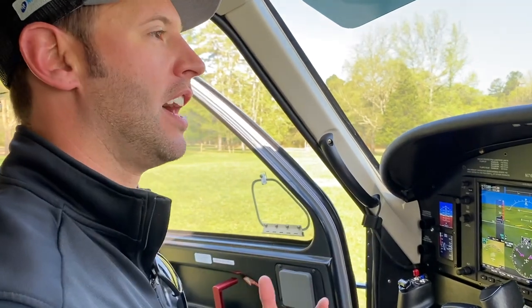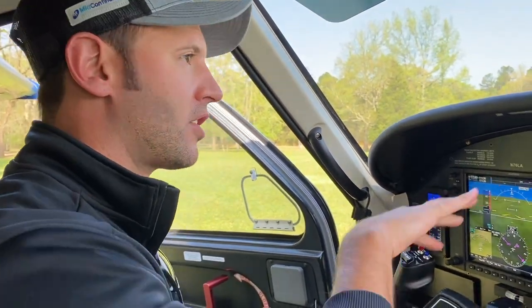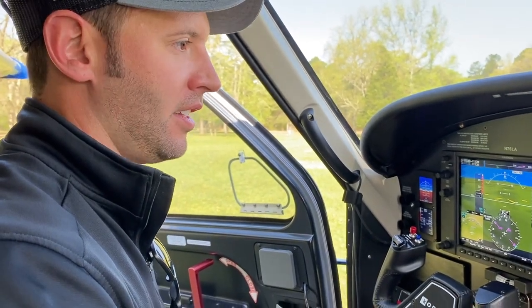Oh, that's kind of cool. So if you're in the clouds, you can't see, you can still maneuver, get yourself to a safe place and not run into something.